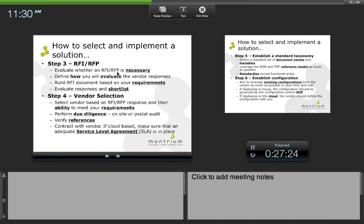If you're going with a cloud-based solution, you should also make sure that there's an adequate service level agreement in place. And that service level agreement should cover things like support and system uptime and disaster recovery and things like that. So you really want to make sure that that's in place. And if you don't have anybody in your organization who can evaluate those kinds of things, you should definitely look to a consultant to help you properly evaluate and make sure that you have everything you need in that service level agreement to feel comfortable that your documents are going to be safe.